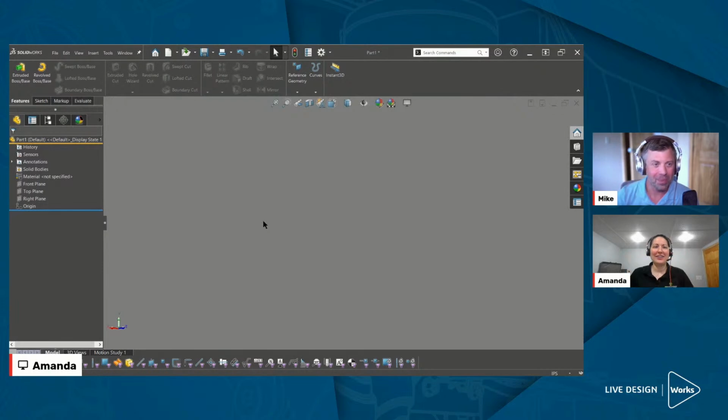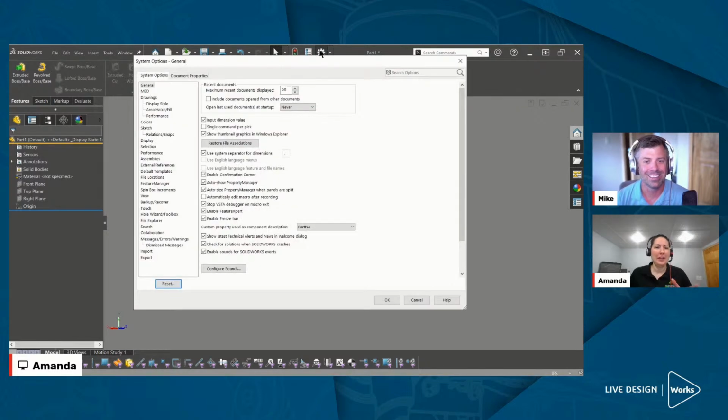But it's a little easier on the eyes. Yes, usually I have mine back to, like I said before, SolidWorks default, just so that it's the same as everyone else's when you're first starting out. But I definitely agree, this is a little easier on the eyes.